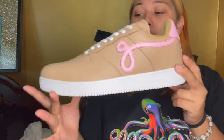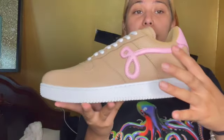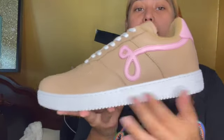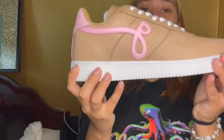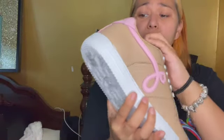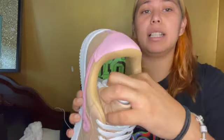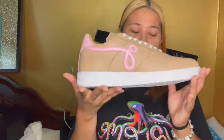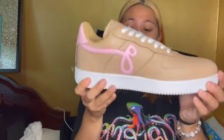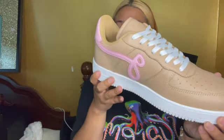I do like these two colors mixed together, and I do like the white sole. It makes the shoe pop. Like I said, I love the bottom. This is very creative, very nice. Honestly, his shoes are, and then the inside is the green with the initials. Like I was saying, his shoes are very nice. They do, like I said, remind me of the Air Forces, but there are little different things on them.